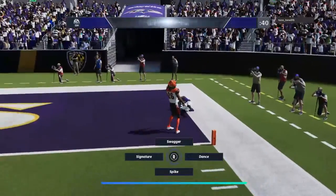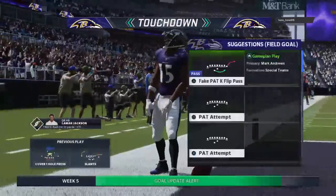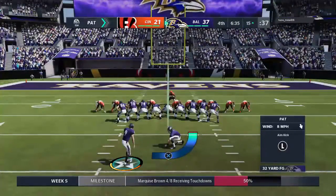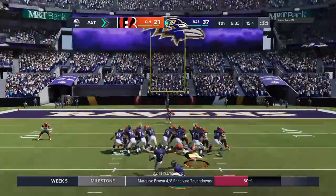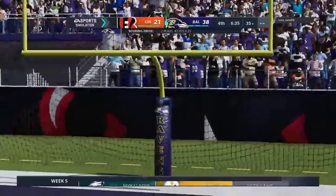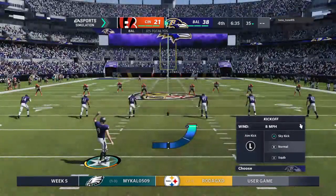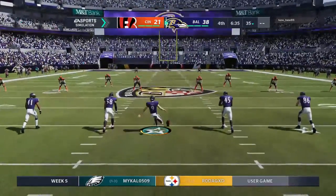And he'll take it into the end zone for a Ravens touchdown. Hollywood Marquise Brown, his fourth touchdown on the year. And the Ravens turn that interception into a touchdown. And he's been a busy man, 5 for 5 now as he knocks another one through to extend the lead. Ravens 38, Bengals 21. Tucker now to kick it away following the touchdown.